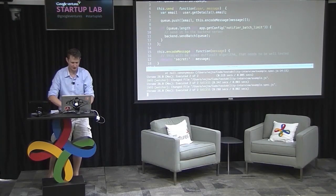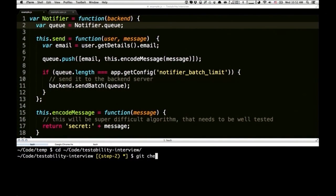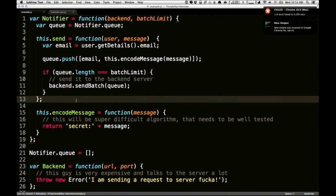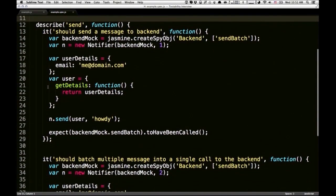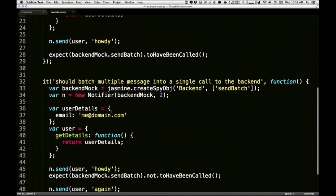Yep. So I'm going to fast forward this code a little bit. As I said, this notifier does this sort of batching where it doesn't send all the messages at once. So I added a test for this. I added two tests for it, and probably this one is better.